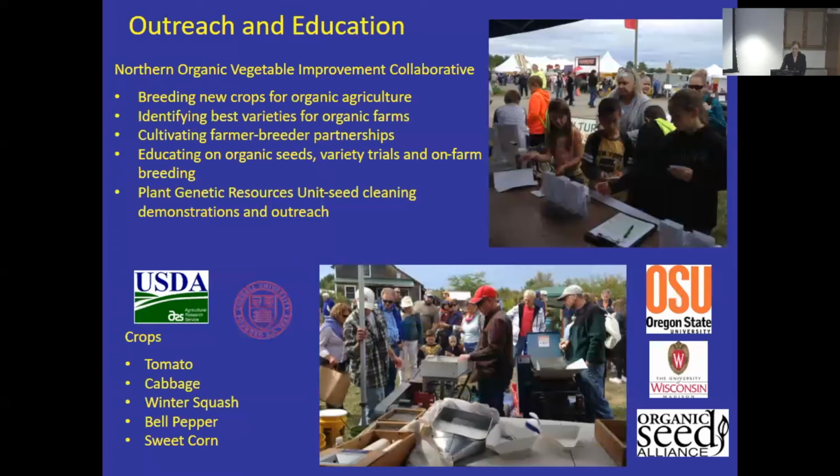What we do mostly, because we're so good at seed cleaning, is teach people about saving seed, how to process seed, and how to grow things to save the seed. These are pictures from a fair that we do in Maine every year, where we bring up a trailer full of threshers and the wet seed processor for tomato. We get a lot of people coming to learn how to do these things, and we hand out a lot of information, and we hand out seeds also. That brings people.